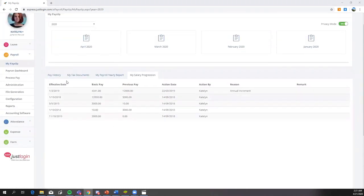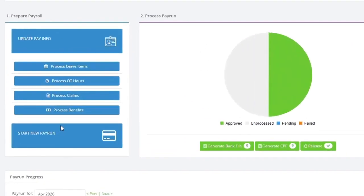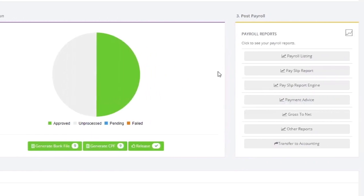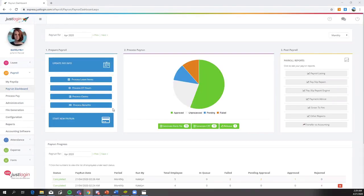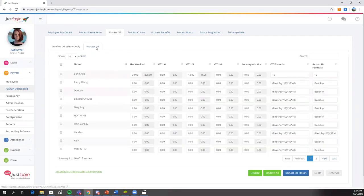To run a pay run, HR admins will have to click Pay Run Dashboard and follow 3 easy steps, which include preparing the payroll, processing it, which includes generating CPF and bank files, and then posting the payroll and downloading or selecting any reports for budgeting, forecasting, or any other analysis. You can go in to process any leave items, including no pay leaves and leave encashments. You also need to process any OT hours, which will be then transferred to payroll.